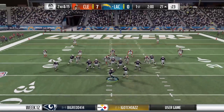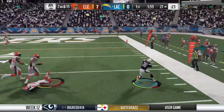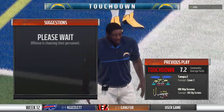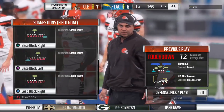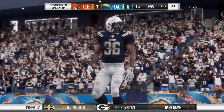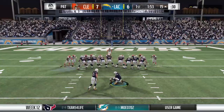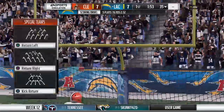Here we go. He'll drop to throw. He'll try and set up the screen. It's complete. Open space inside the 10, and he's in for a Charger touchdown. A great play there, his 5th touchdown now on the year. And the Chargers are an extra point away from tying this thing up. Caleb Sturgis now for the point after. It's good, and we're all tied at 7 apiece.